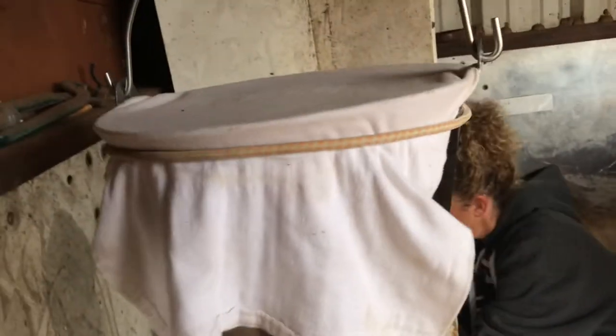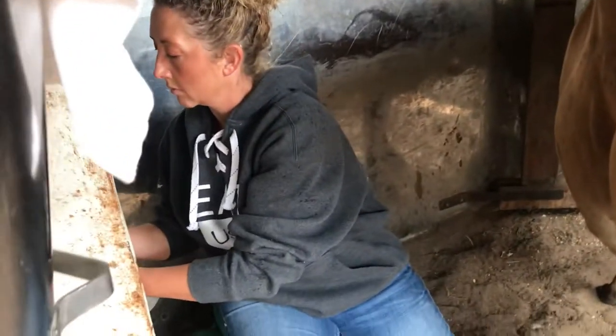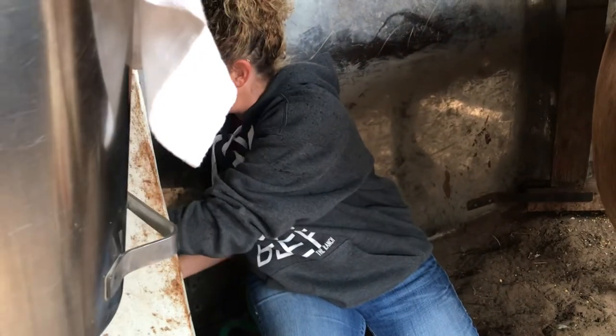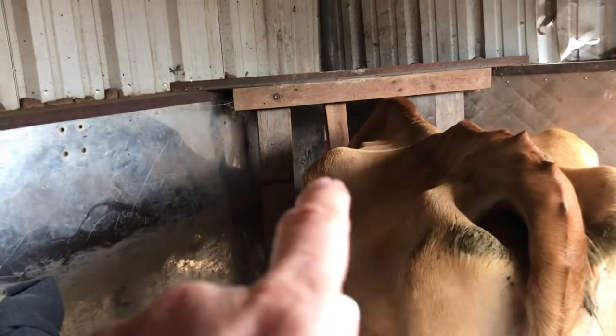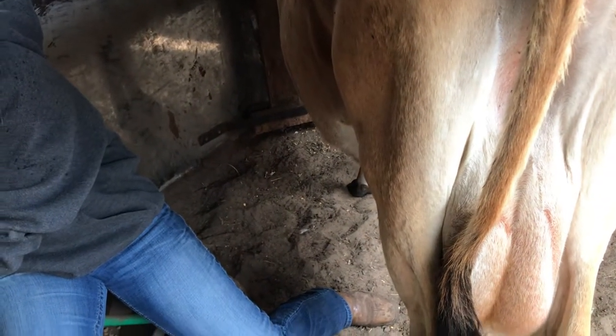Here's the beautiful pail. It's been a little while since you milked, I can tell. Yeah, it's been a long while since I've milked. So no matter how much you feed them, when they're giving milk, all of their food goes to the milk.